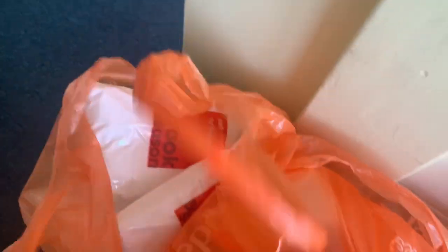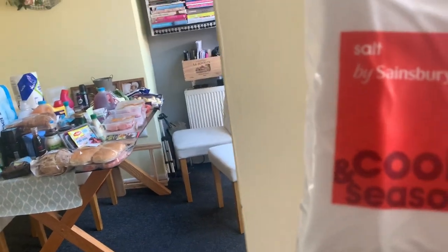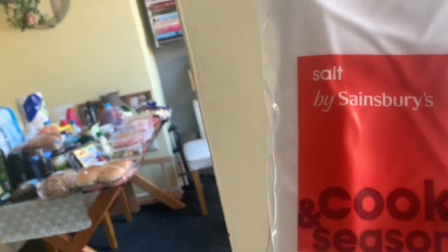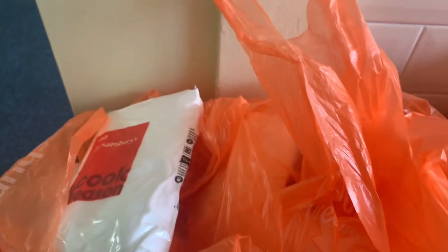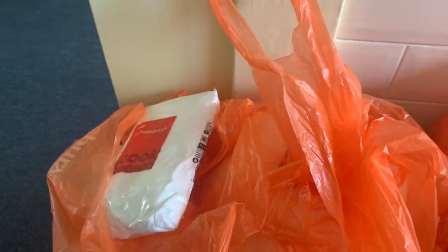In here we've got loads of bags of salt. I think we've got 8 of these, and this is literally just the cook and season salt, 1.5 kilograms each. And we've got it for trying to kill the weeds and the grass on the drive.